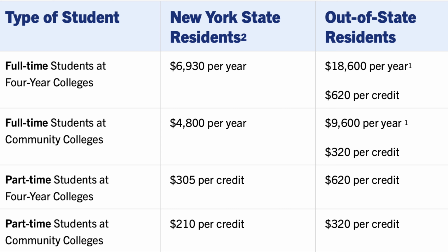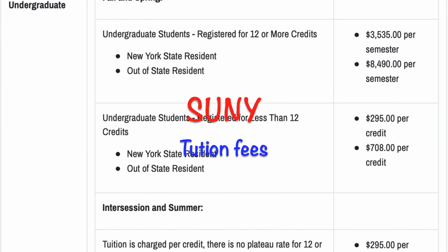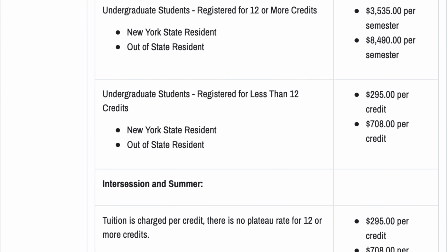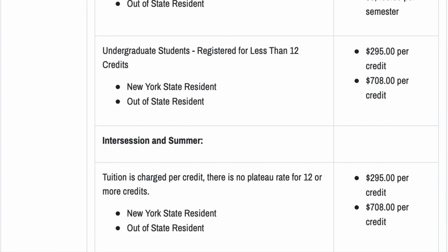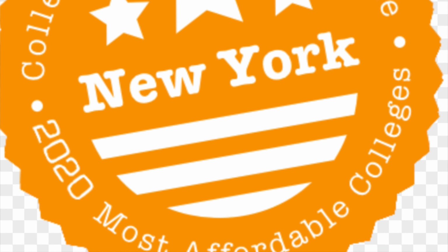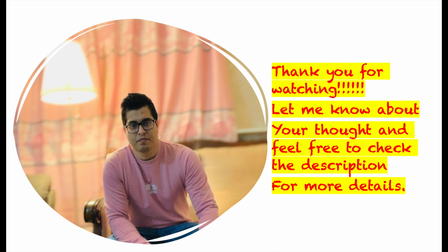And CUNY actually is cheaper. You pay only 16,980 per year. So in that case, it's around 8,500 plus or something like that. In my opinion, as international students, if you want to stay in New York City, I would say you should go for CUNY. And if you want to go to SUNY, there are lots of good SUNY schools in Long Island, which is like 1 hour distance from New York City.